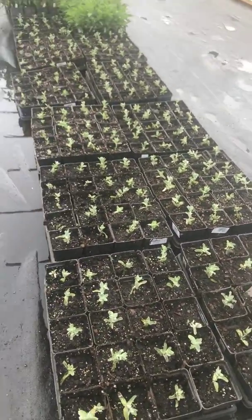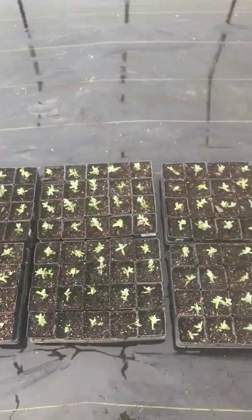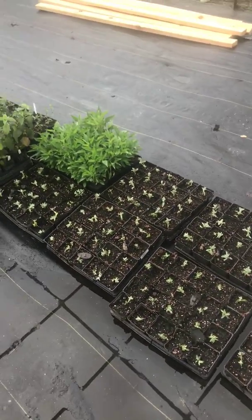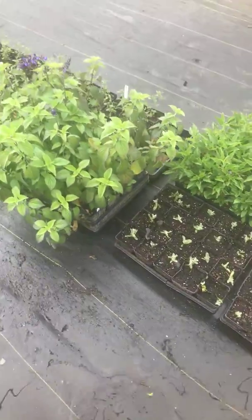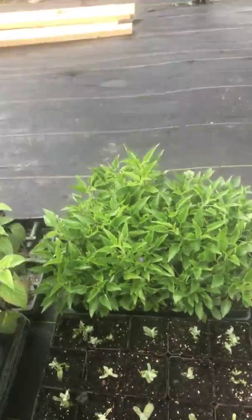Here we have our signature plant. Look at that, trays and trays of Oistomodia, and this is not the end of it. This is just the very, very beginning. These are the first 140, and we have about another 1,000 coming, cuttings that is.